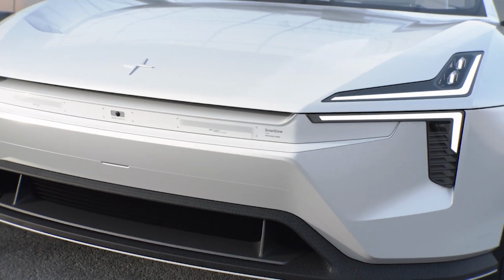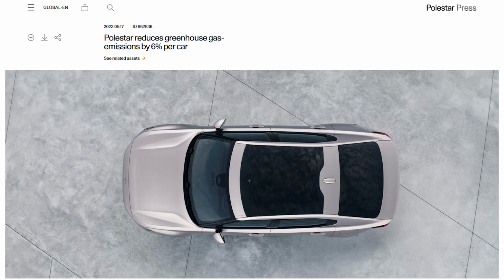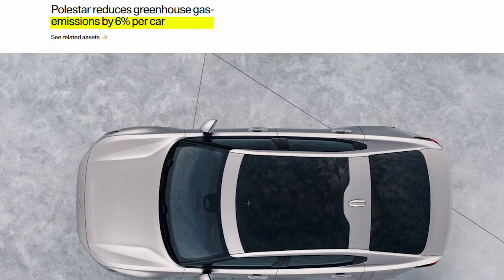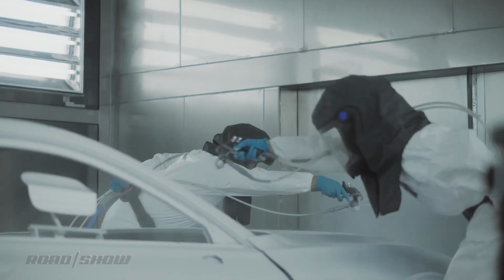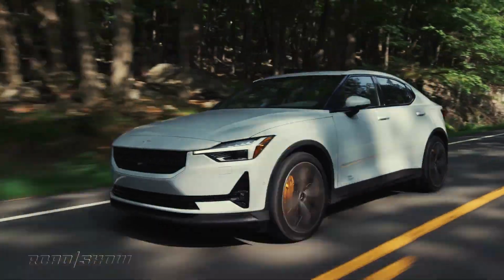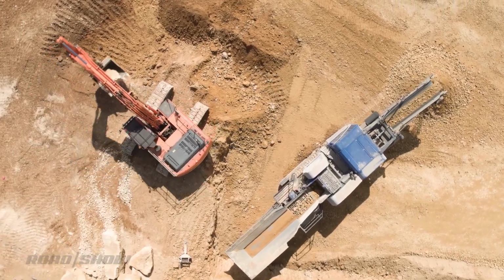Polestar wants everyone to know they're serious about being green. In 2021, they will cut emissions by 6% for each car they sell, and they're planning to crank up that number over the next 10 years. They're even using some high-tech blockchain stuff to keep an eye on where their minerals come from.